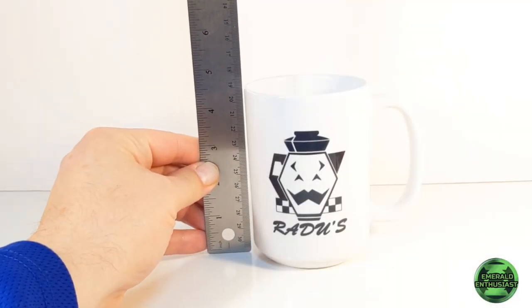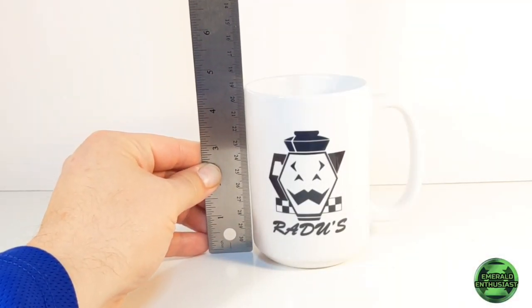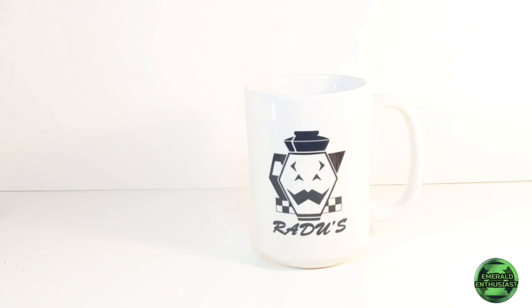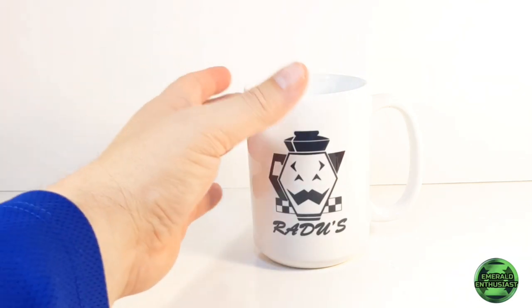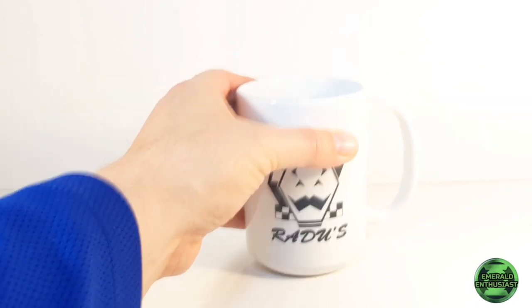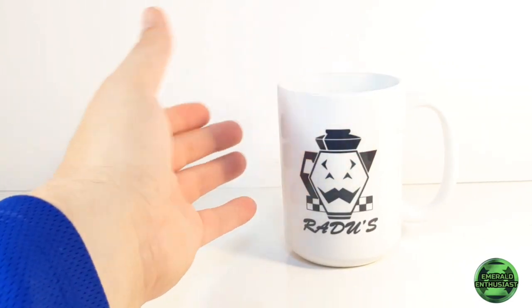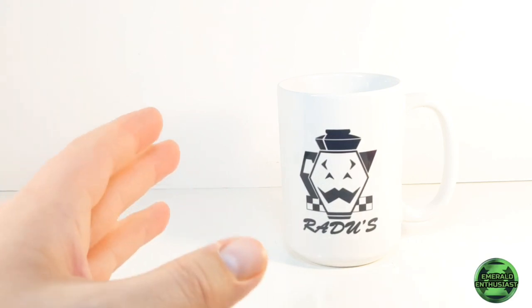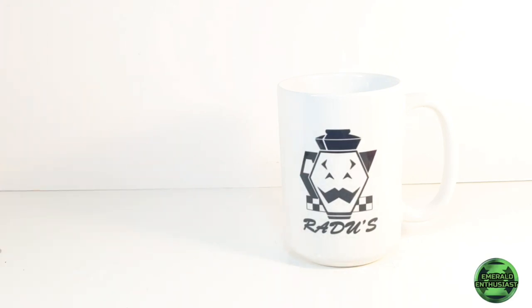This mug measures out at just under 4.5 inches in height. And as I said before, this is a high-quality, durable mug. You can probably hear this sound. It is heavy duty, but since it's ceramic, the possibility of breaking also exists, so this is not something that you would want to buy for a child. However, it's a magnificent piece to own for an adult Green Lantern collector.